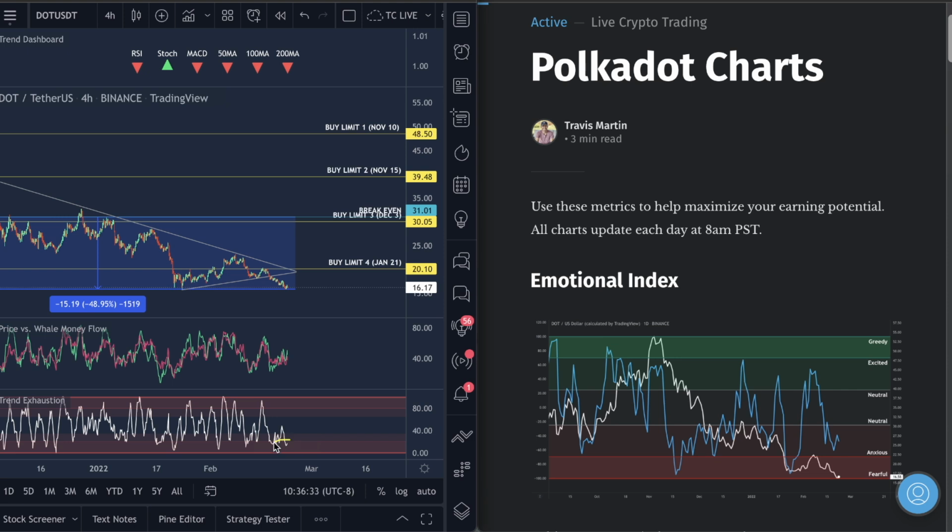So trend exhaustion basically looks at the pattern of the overall market, and when we get to the bottom sections here, this is where we're looking for bounces back up in the market and to see a reversal starting to take place. We saw over here when we did reach that bottom red section, this is where we started to see a little bit of a move back up.